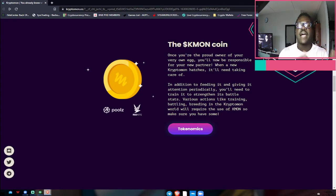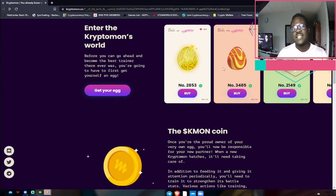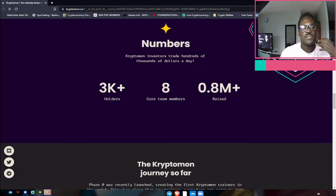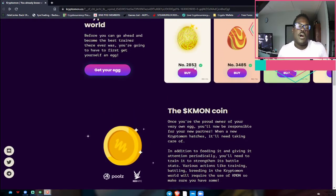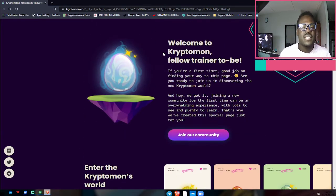In that case, it has that use case for these eggs. So now people are going to need Kmon tokens to eventually take care of their hatched eggs and then go train them and everything like that. So there is that use case which will obviously use that coin or Kmon token in circulation, and obviously it's going to increase in price later down the road as well too.